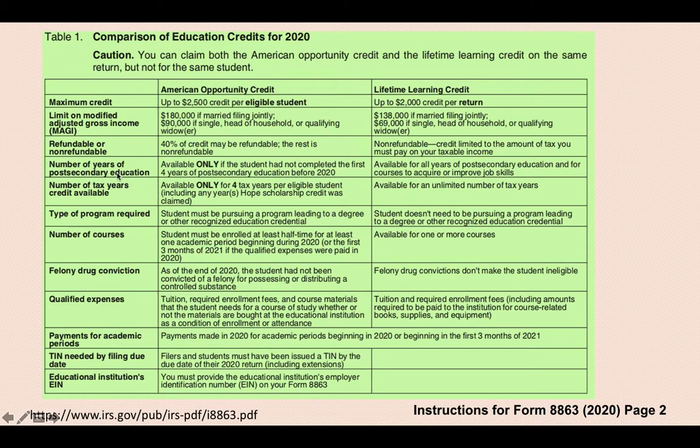Number of years of post-secondary education. So it's available only if a student had not completed the first 4 years of post-secondary education before 2020. So you can see the American Opportunity Credit is kind of only for 4-year universities or community college, stuff like that. So it's not for graduate school, PhDs. So the American Opportunity Credit you cannot use for those things.